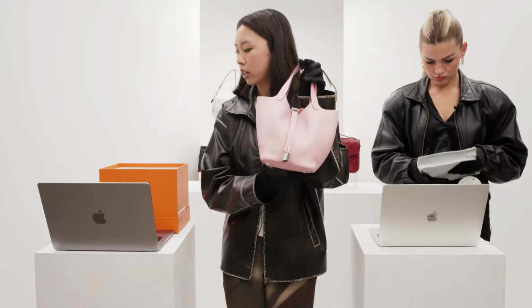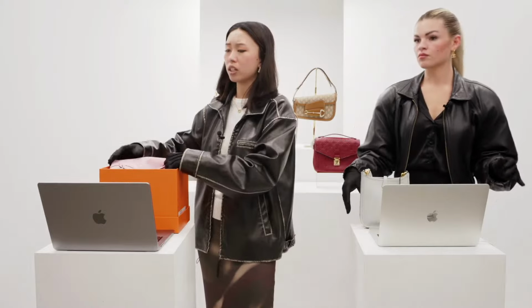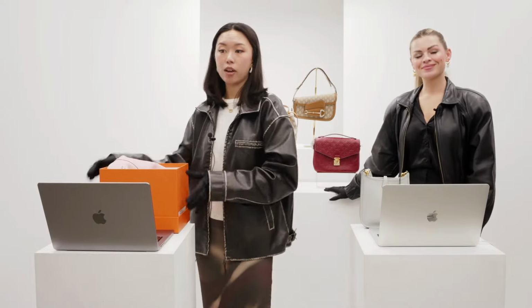Totally snag this one. And there are a few different Picotins up on the sale, I'm pretty sure. So if you want Tori to find you a different color or a different size, we can do that for you as well.